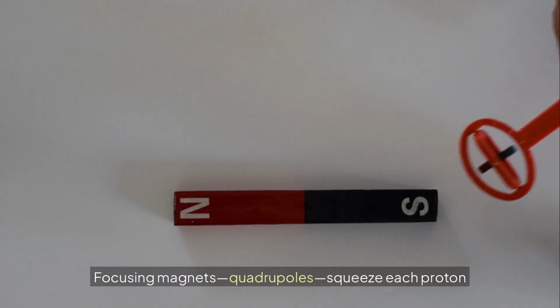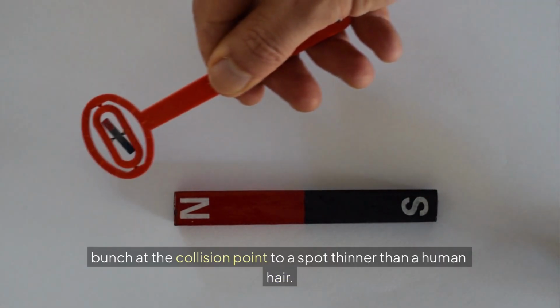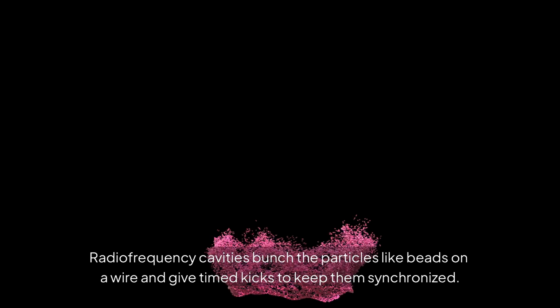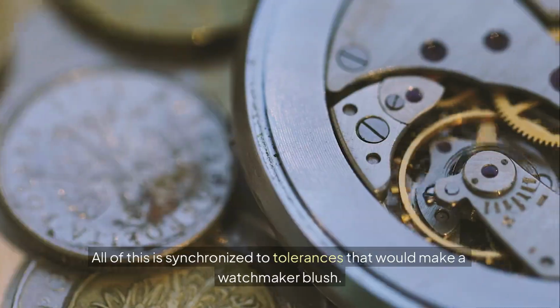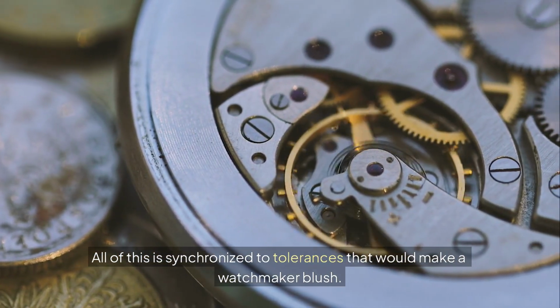Focusing magnets, quadrupoles, squeeze each proton bunch at the collision point to a spot thinner than a human hair. Radio frequency cavities bunch the particles like beads on a wire and give timed kicks to keep them synchronized. All of this is synchronized to tolerances that would make a watchmaker blush.